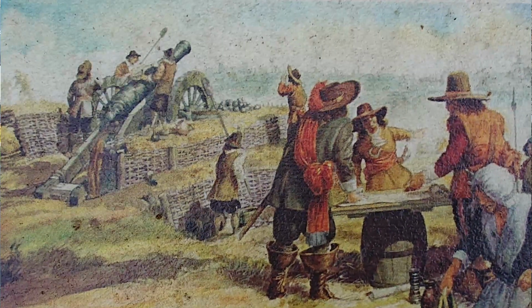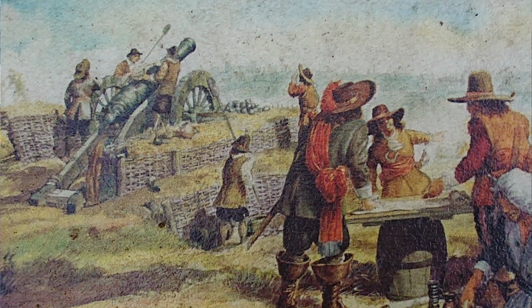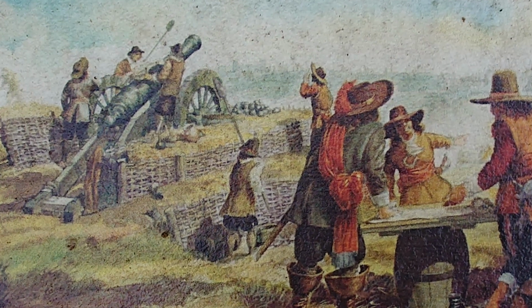About 60 large cannonballs, the size of a football, were fired at the church. They hit the tower, and the tower came crashing down into the nave during the English Civil War. What a sight to see.